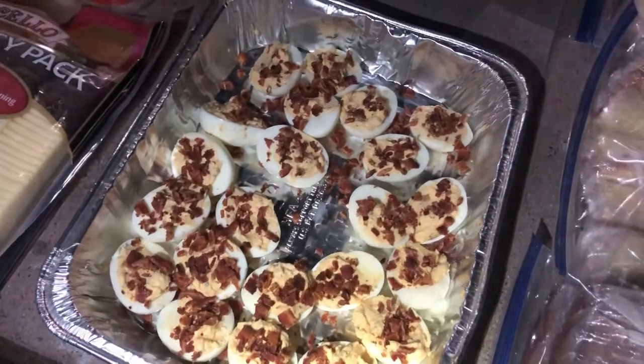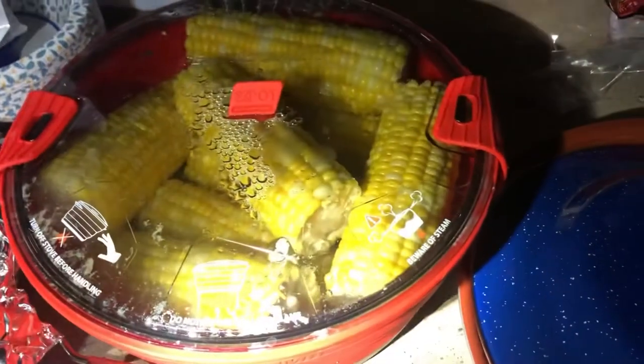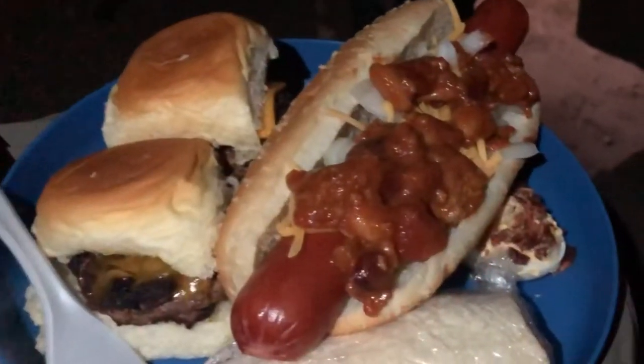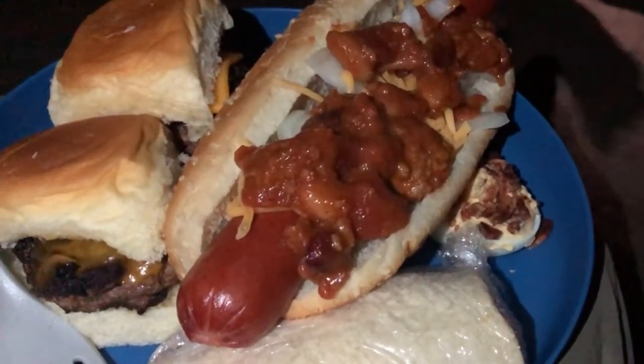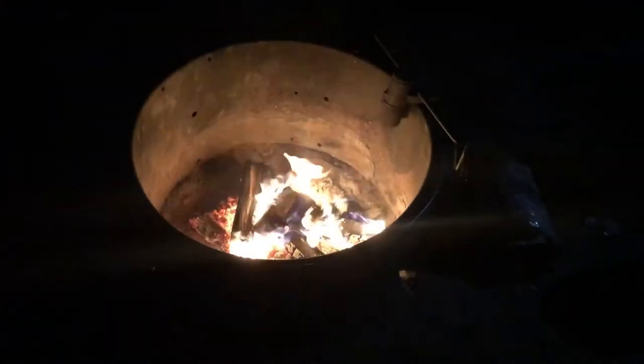Potlucks have become a mainstay in our group outings. And quite frankly, I look forward to it. There's a lot of fire restrictions in California, so it was special to have a wood-burning fire again.